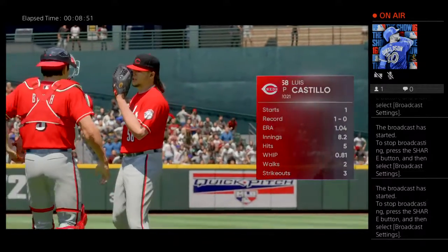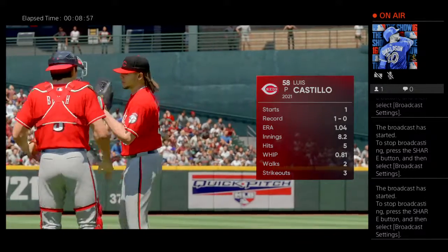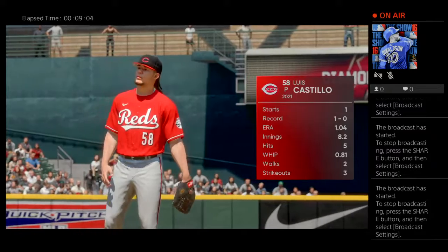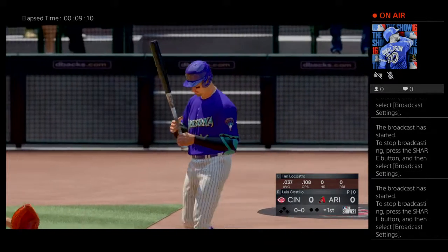Luis Castillo will be the one toeing the rubber for the Reds. Dan Plesac, what's the word on him? Matt, we're getting a look at one of the best right-handed changeups in the game of baseball. This guy's changeup is so good, that being Castillo, he'll use it as his primary off-speed pitch. If he's throwing strikes with his heater, look out if he has that changeup working. It'll be a long day for the hitters.